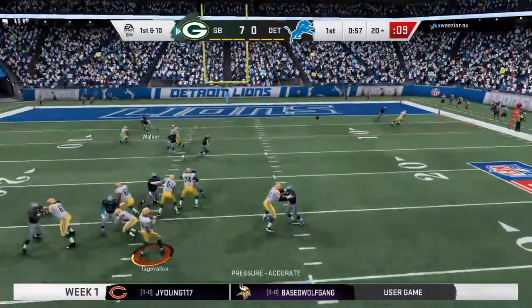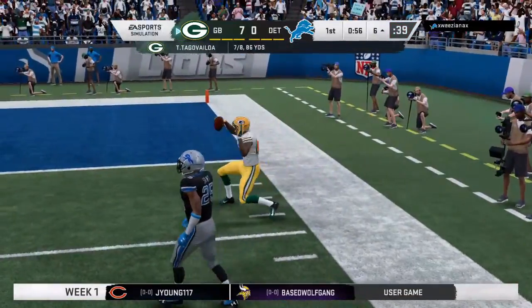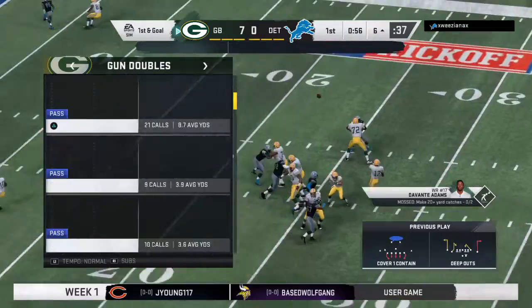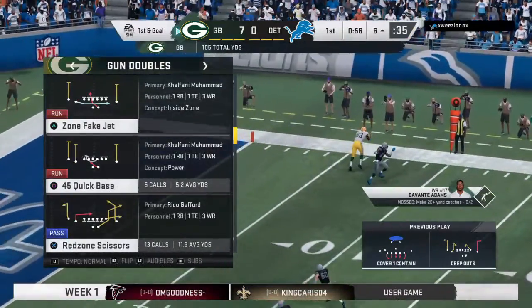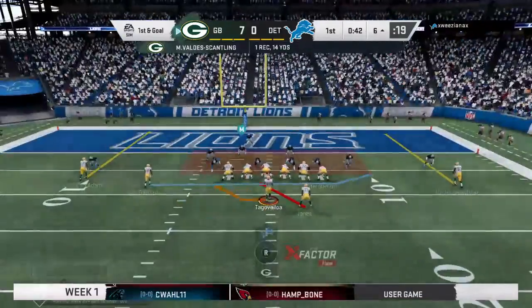From the red zone now, they'll look to throw. Got an open man, it's Valdez-Scantling. And he'll be out of bounds about a half to a full yard shy of the 5. Back-to-back nice gains, that one for 14 yards and another first.